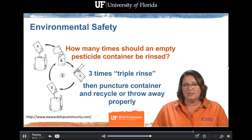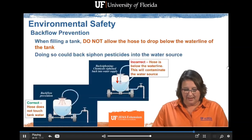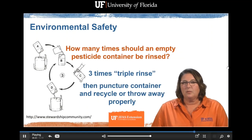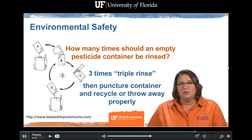We're going to rinse it 3 times, but now we have chemical in our rinse water. So what can we do with that? So what do we do with the chemical in our rinse water? Well, we can apply it back to the site that it's labeled for, or put it back in your sprayer. So when you rinse out your bottle, whatever rinsate you have, you can put into your sprayer and reuse.